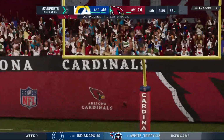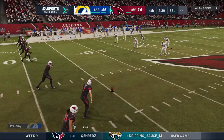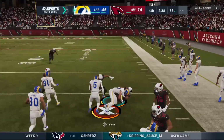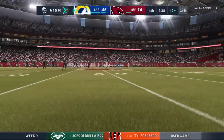And they make the score a little bit more respectable here in our final quarter of play. So still lots of work left to do, but here comes the onside kick. And the hands team for the Rams able to secure the football. Fourth quarter, they felt like they needed the football back. Unfortunately, they couldn't get it.